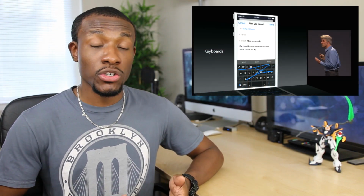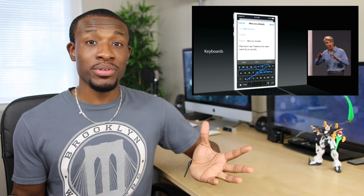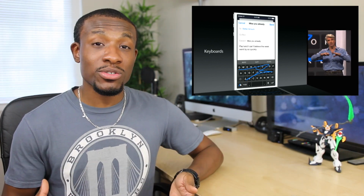What's also really cool and very un-Apple-like is the ability to have third-party keyboards. Apple has stuck with the same keyboard for a very long time until they updated it in iOS 7, but they always had the same keyboard and they'd never really allowed anyone else to make another keyboard. So now they're allowing third-party developers to make keyboards so you can eventually see swipe on the iPhone, which is just pretty nuts. So this is really, really cool stuff.